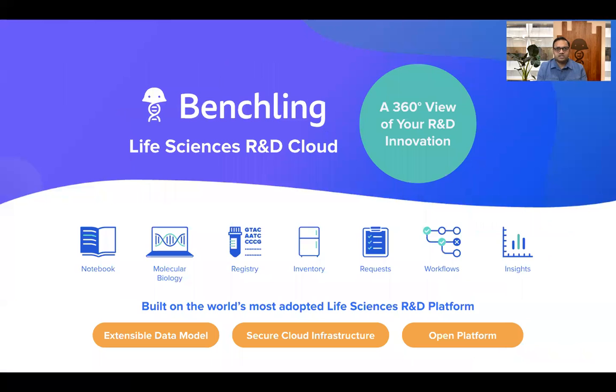I would like to end on this slide about the Benchling solution. The Benchling Life Sciences R&D Cloud is designed to give you a complete view of your R&D innovation. Benchling's applications span the R&D process from experimental design, in silico biology, sample tracking to process management. There are 7 applications that Benchling offers, but they're all offered from a single interface. This makes it easy for users to leverage what they need without leaving the software.